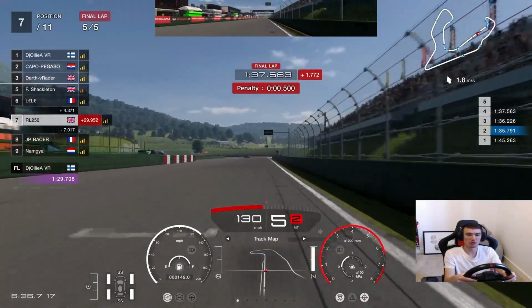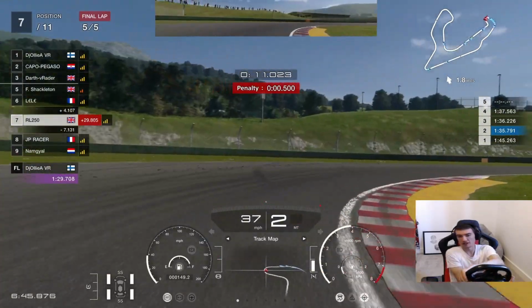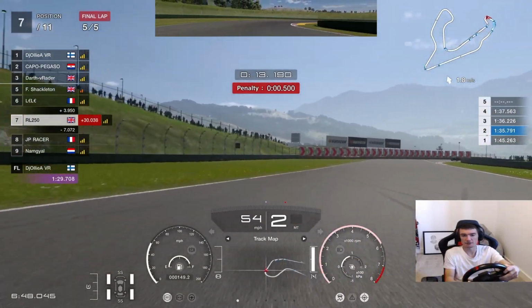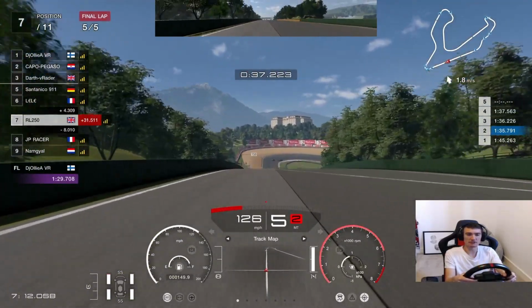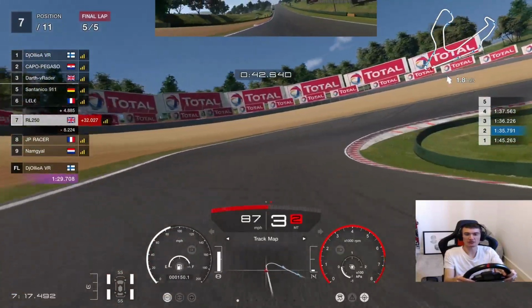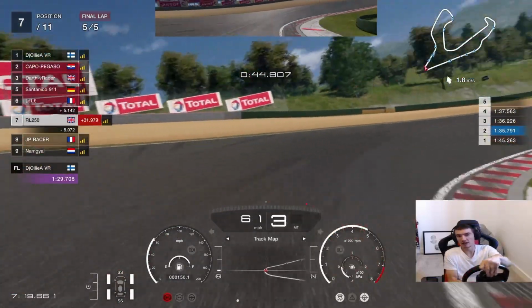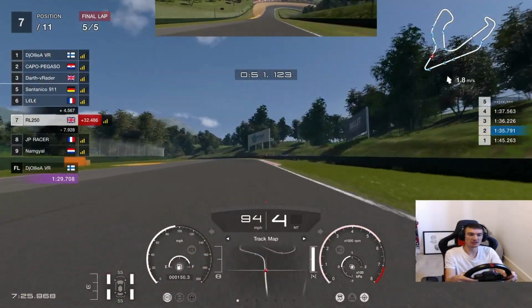Final lap. 0.5 second time penalty, not so bad in the grand scheme. Definitely feeling very racy compared to the last race we did. Right, penalty has been served. Yeah, 2 there, 1 in front there as well. I'm not quite sure we're going to be able to catch those guys there. Get around this hairpin a bit better this time. Where are we then? 7.9.